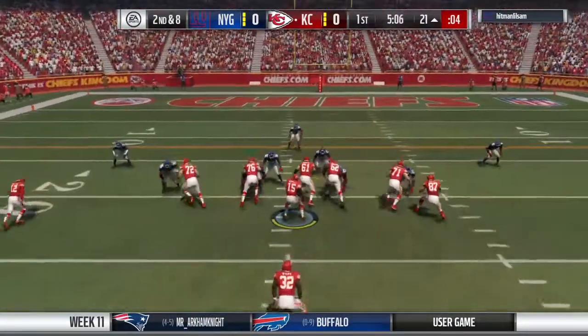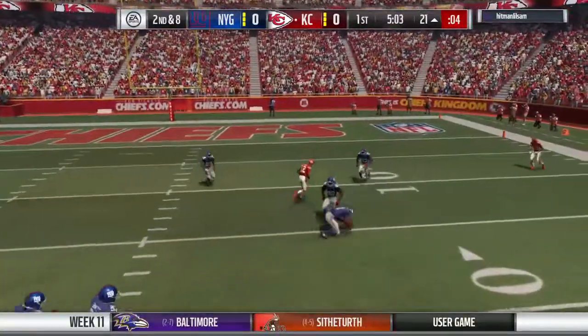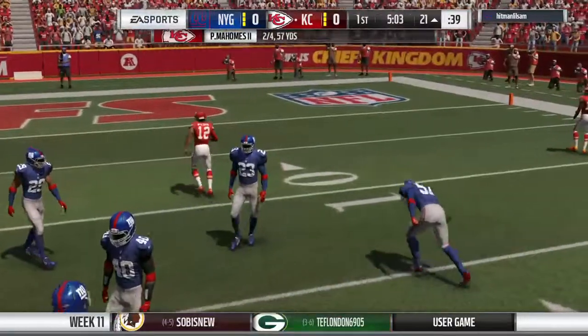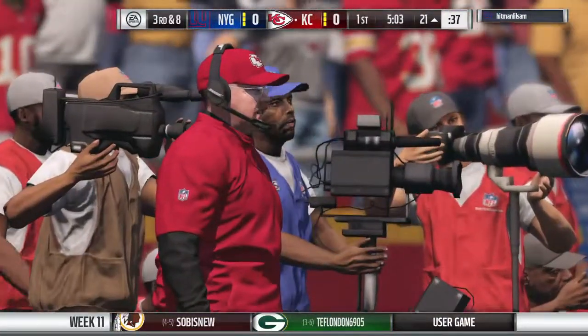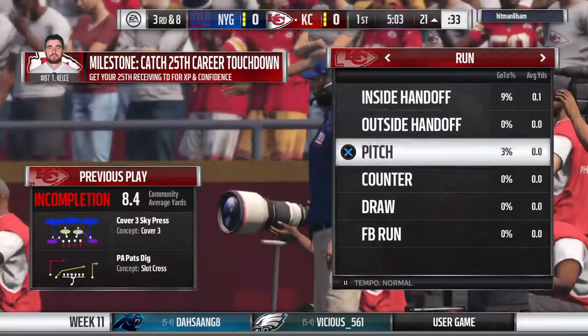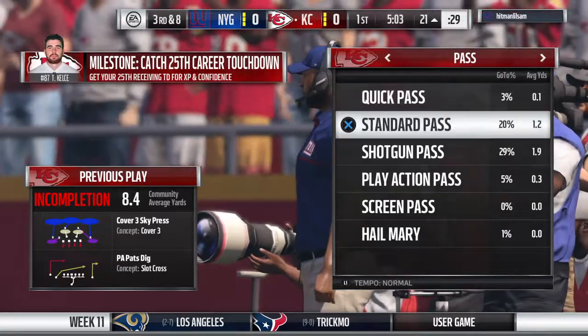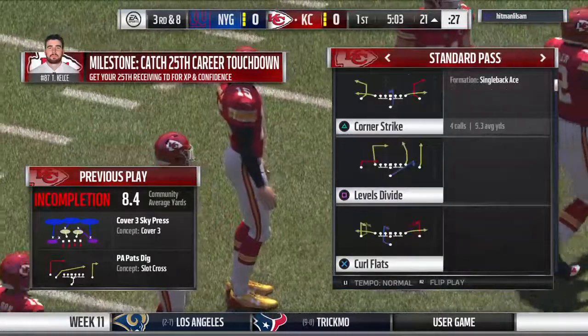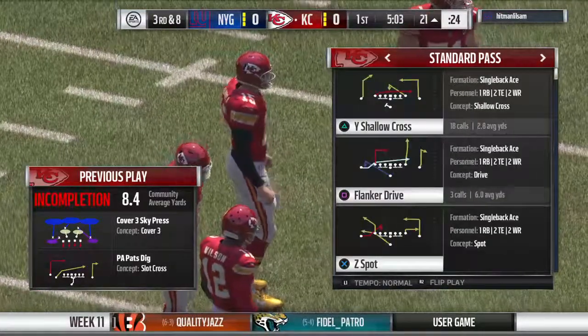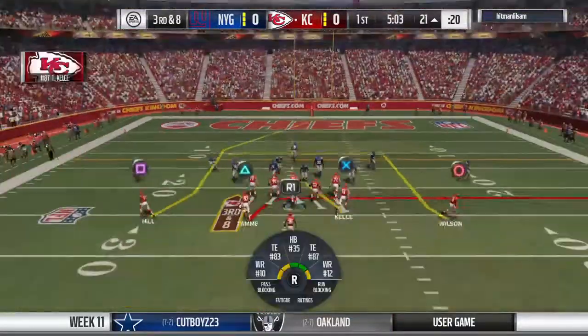They'll need to get the play off quickly. He'll look to throw. And this is incomplete. Albert Wilson, the intended receiver there. And it's third down. And the offense looks to pick up the first here on third after that incompletion.